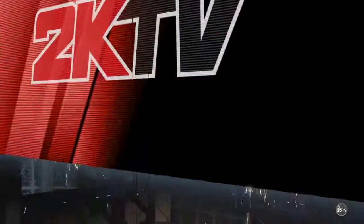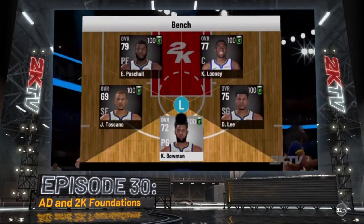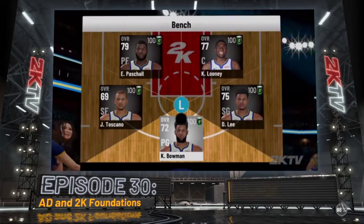This point I'm with. Another valuable substitution method are the situational lineups. These lineups offer the best players at each position.